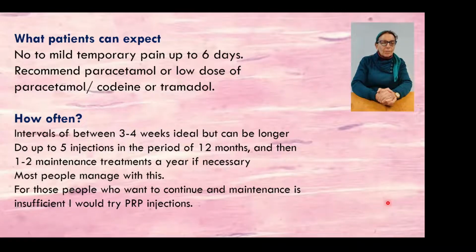So what can patients expect after a treatment? Minimal pain to mild pain for 2 or 3 days is the norm. Some patients have pain up to 6 days. But generally, for people who feel pain, you can prescribe them paracetamol or low doses of paracetamol and codeine mixtures, or paracetamol and tramadol mixtures like Zaldiar.